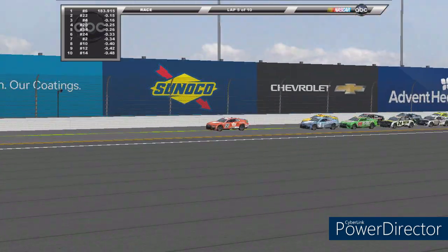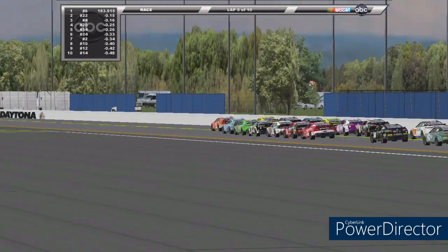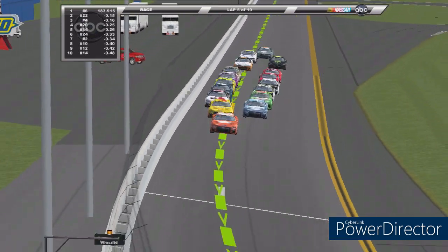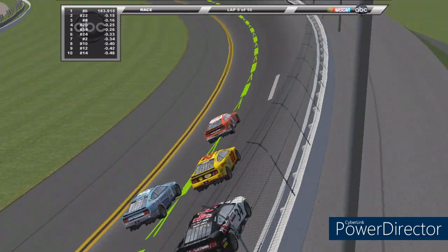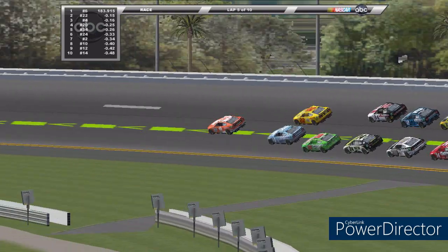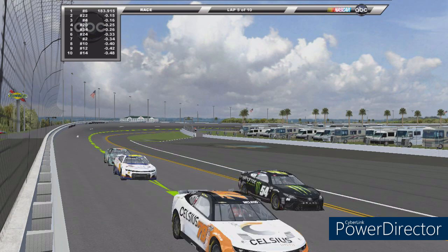Brad Keselowski, really hard to not be side by side for this amount of time this early in races at Daytona. Doesn't matter how many cars there are. He's done it though. The winner of this race will start on the inside front row, and the winner of duel number 2 will start on the outside front row.